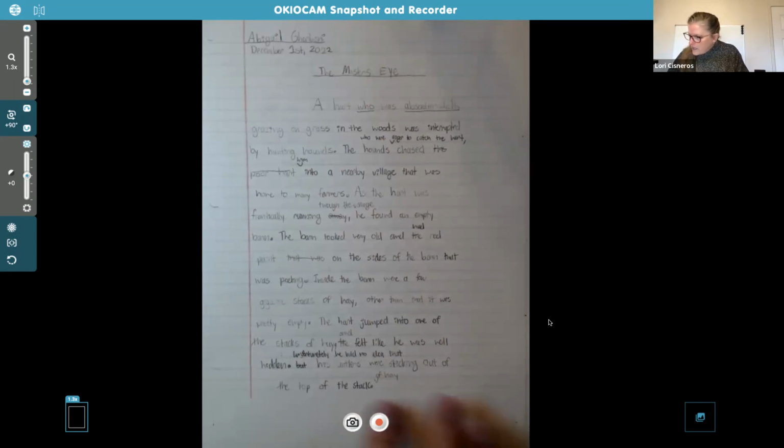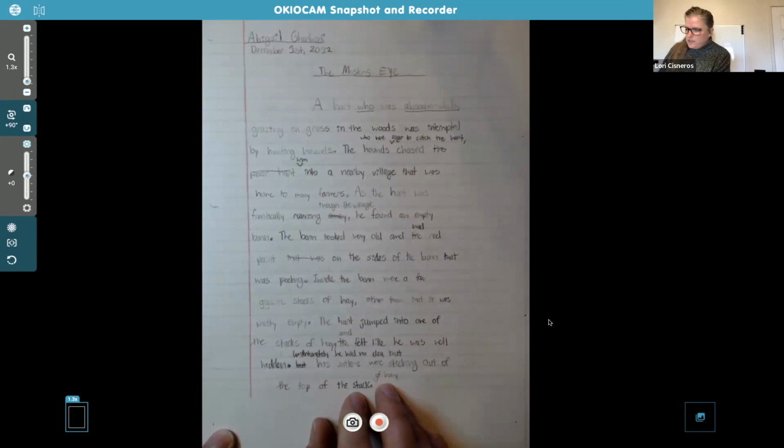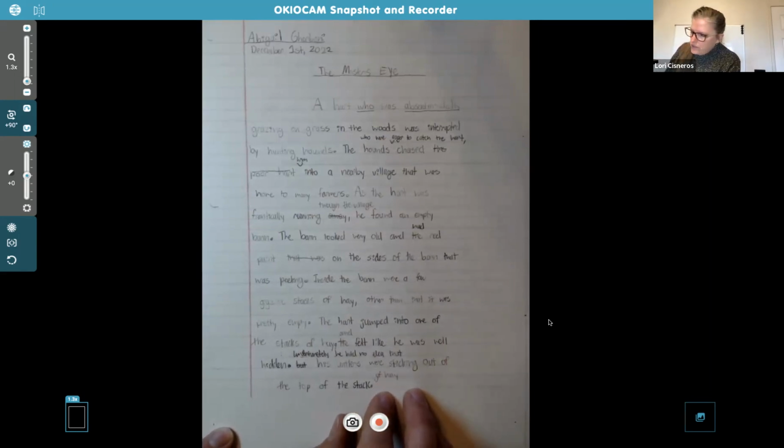Okay, so she's got here, I'm going to go ahead and just read this. So we're looking for, did she introduce the characters in the beginning? Because the first paragraph should be all about the characters and the setting. And then at the very end of the first paragraph, it should kind of lead into when the mysterious stranger comes and offers a wish.